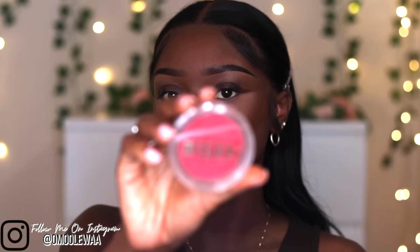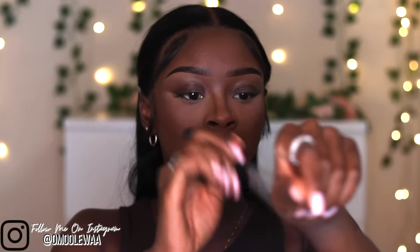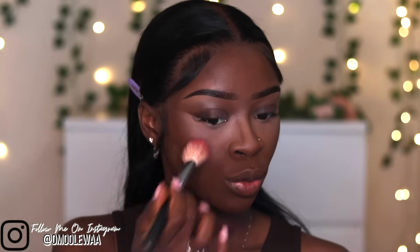Moving on to blush, I'm using my same old Milani blush. This is the Cheek Kiss blush in the color Blushing Berry. And I'm using this Morphe M405 brush to blend it out. I think I put a little too much, so I'm gonna pat that out of my hand. And what you wanna do, make the face again and just put this right in the apples of your cheeks. I don't wanna put too much, so I like to be very light-handed with this.